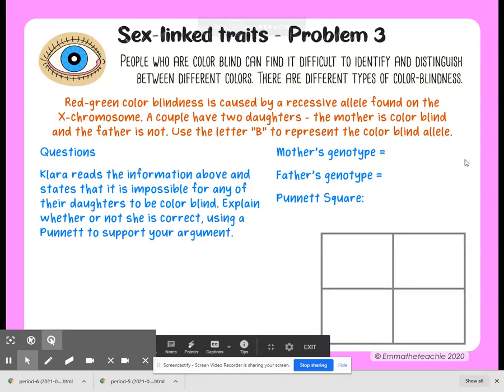Okay, we're moving on to sex-linked traits problem number 3. People who are colorblind can find it difficult to identify and distinguish between different colors. There are different types of color blindness. Red-green color blindness is caused by a recessive allele found on the X chromosome. And just so you know, people who have red-green color blindness cannot tell the difference very easily between red and green. They look like they're the same color to them.